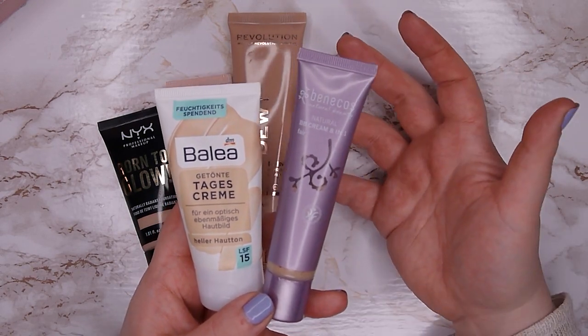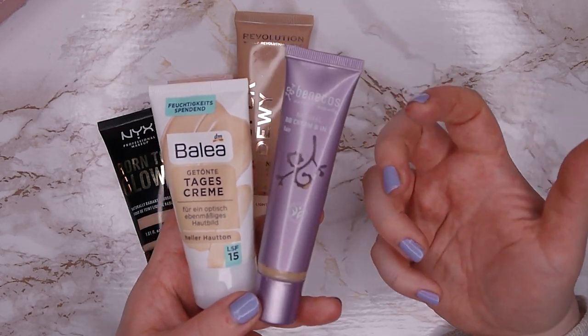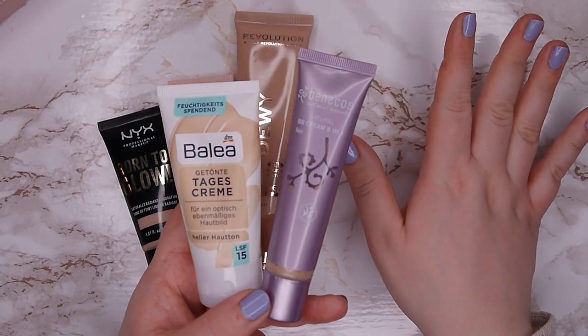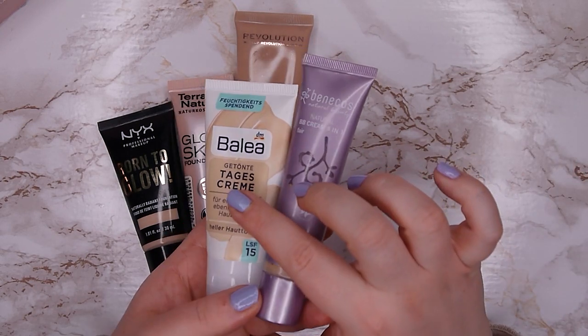So it's better for me to put on moisturizer and then just spot conceal and even out my skin tone with a concealer than to apply one of those. So I'm going to declutter both of them.